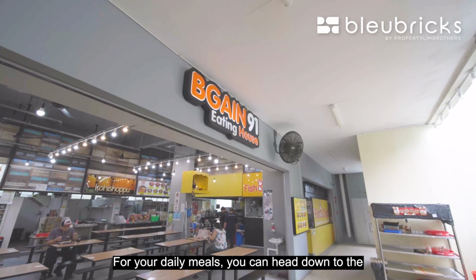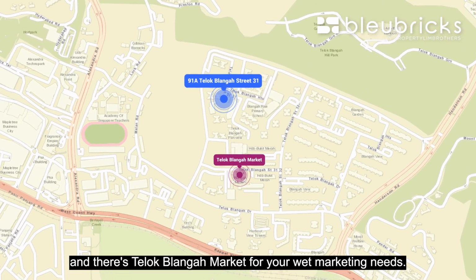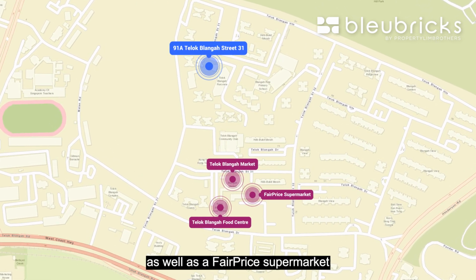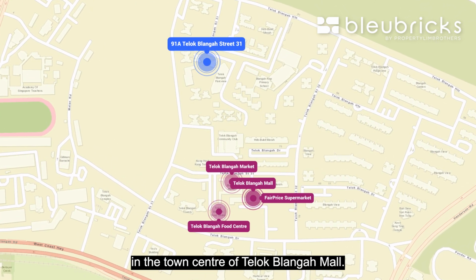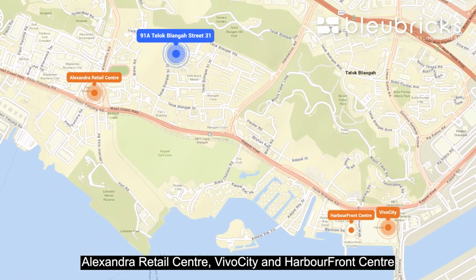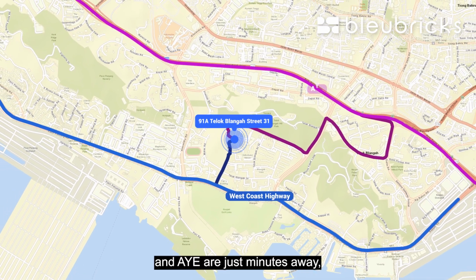For your daily meals, you can head down to the coffee shop just downstairs at Block 91, and there's Telok Blangah Market for your wet marketing needs. Nearby, we also have Telok Blangah Food Centre as well as a fair price supermarket in the town centre of Telok Blangah Mall. For more shopping options, you can head to Alexandra Retail Centre, Vivo City and Harbourfront Centre, which are just nearby. For those of you who drive, the West Coast Highway and AYE are just minutes away.